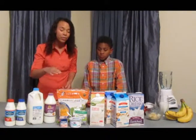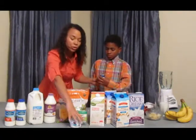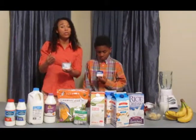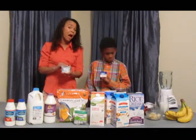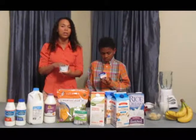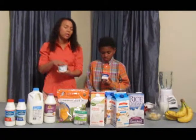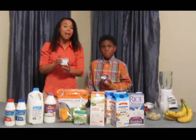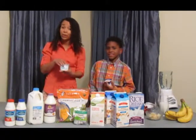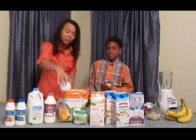So next over here, we have yogurt. And so you can choose regular yogurt or you can choose Greek yogurt. With yogurt, you also want to choose a low fat or a fat-free option. You also want to look at the sugar content. Some yogurts can have as much as 30 grams of sugar, and that is as much as a candy bar, so you want to make sure you read your food label. Now, the best option would actually be to choose a plain yogurt and add your own fruit and granola to it for yourself.